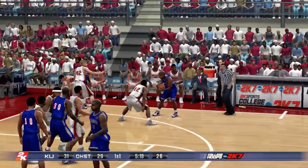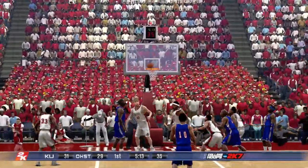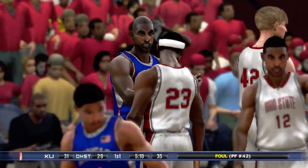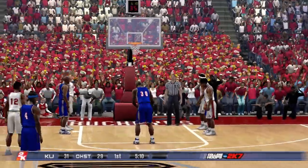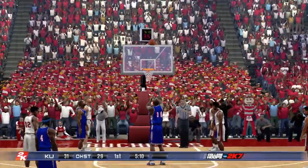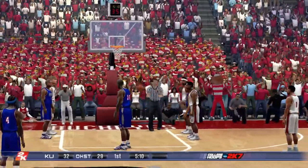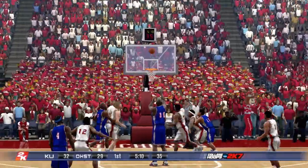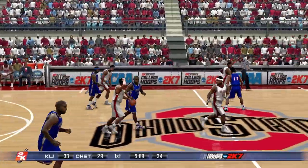Swings it to the wing. Number 10 feeds it to the left side from inside. Grabbed inside by number 30. Not this time. Number 42 has picked up his first foul of the game. Easy call on that one. It was pretty obvious he got hit on the release. And he makes the first. Gets them both. Just over 5 minutes left in the half.